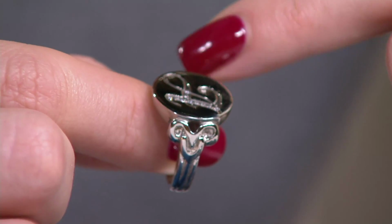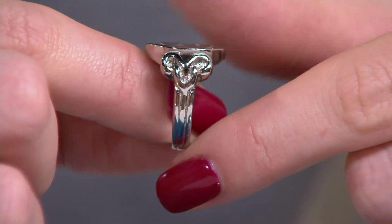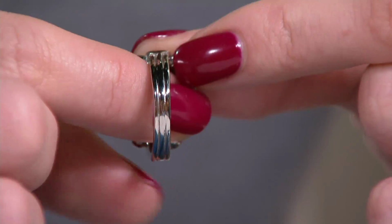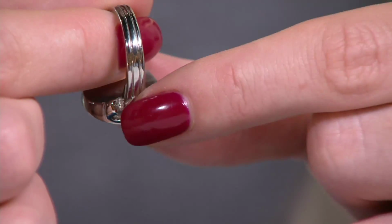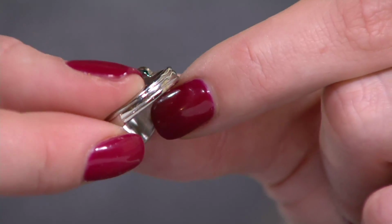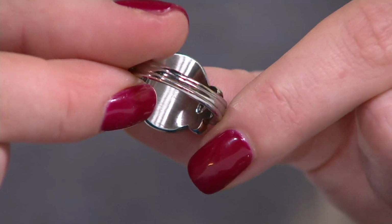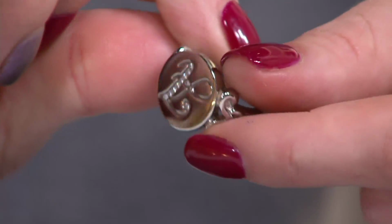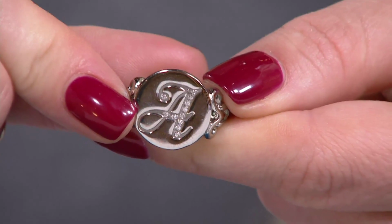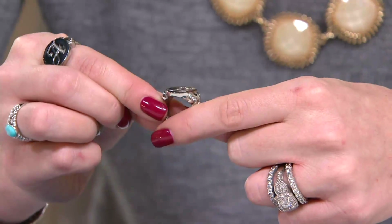With this, you get this beautiful swirl design at the shoulder of the shank that splits into two channels for a little texture and dimension all the way around the ring. As you slide this on, you can see how comfortable it is. It almost feels like a smooth silk fit ring. Then when you turn it over, you get that beautiful presence of an initial. And it almost feels Victorian in a sense.